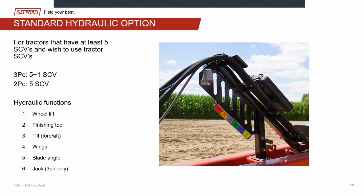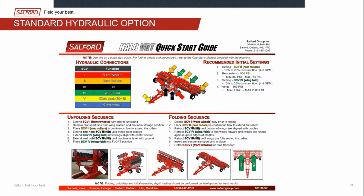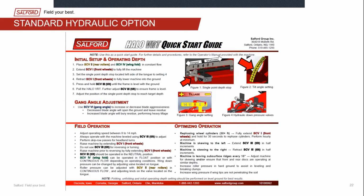The 6 functions are the wheel lift, finishing tool, the tilt or the fore and aft, the wings, which also have the down pressure, blade angle adjustment. As you go through the field, you can hydraulically adjust the blades to increase or decrease your tillage intensity, and the jack. The standard hydraulic option quick start guide was designed to really get operators familiar with how the machine works very easily and quickly, give some recommended settings and how to unfold and fold. Again, there's some field operation optimizing and how to get the machine going.